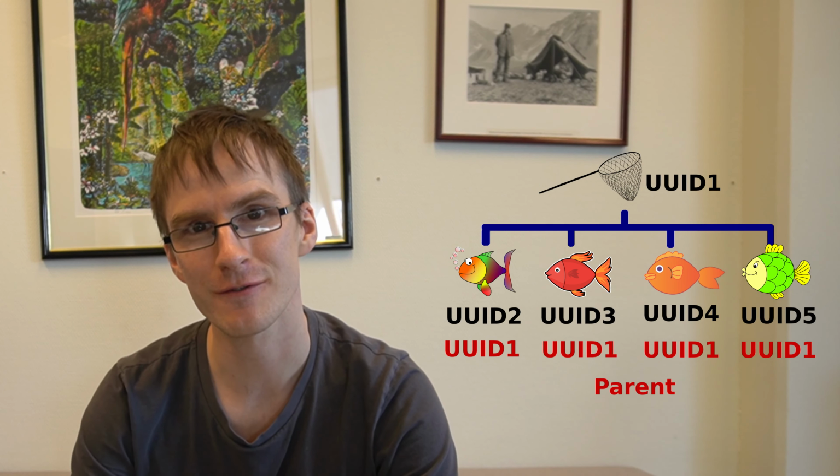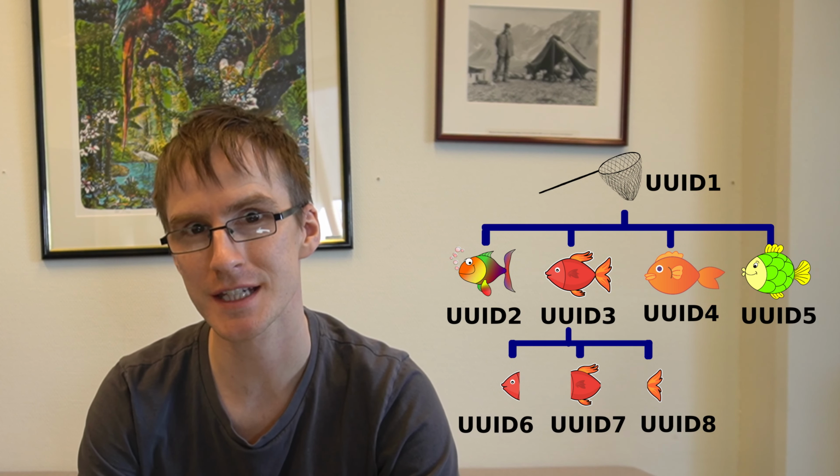And we can have some more levels if some of the fish have been divided up into different pieces, for example. This is quite a lot of work for all the researchers.